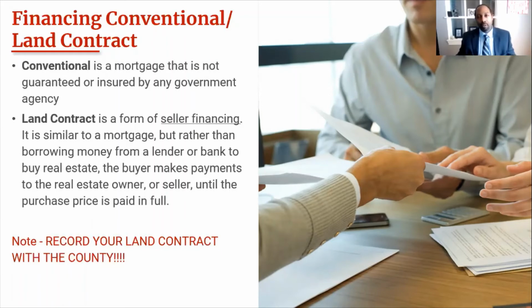Now, you can do it without a title company, but I would still recommend doing a title search. The reason I say close at a title company, whether it's a quitclaim deed, cash deal or land contract, is because there's a verification process to make sure the seller is who they say they are. But more importantly, with a land contract closing at a title company, they're going to have the seller sign a deed and hold it in escrow.